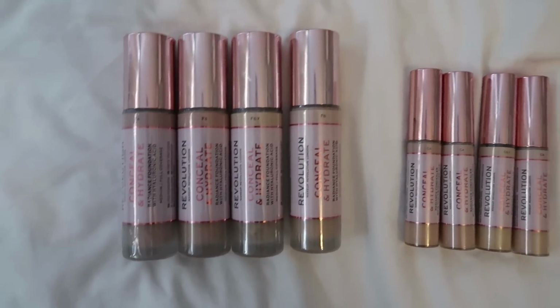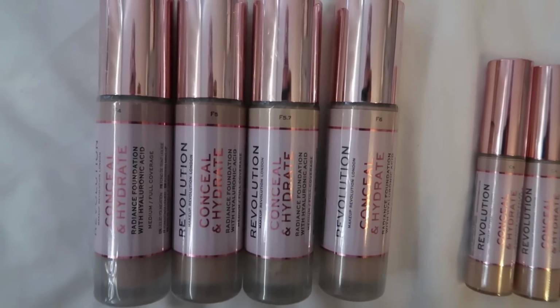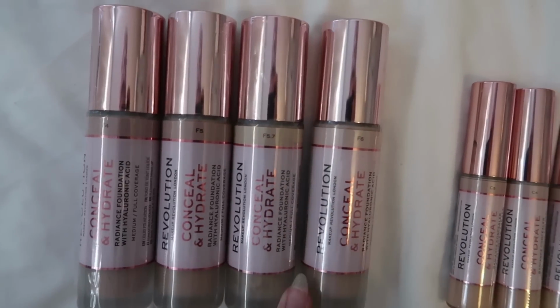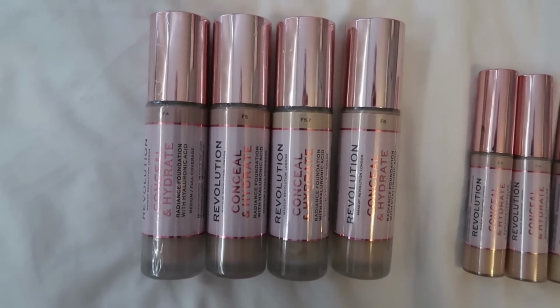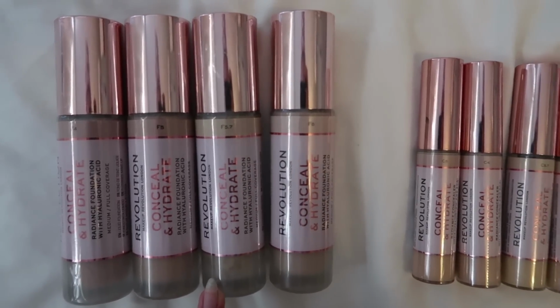I'm about to redo them. But these are the shades that I've picked out from the ones that I was sent. The ones in the box that I think will be closest to matching me are 4, 5, 5.7, and then 6. I think in the Conceal and Define foundation, the shade that matches me when I'm tanned is 4.5, but I don't actually have that shade, so I think I'm going to go for this one, which is 5.7.